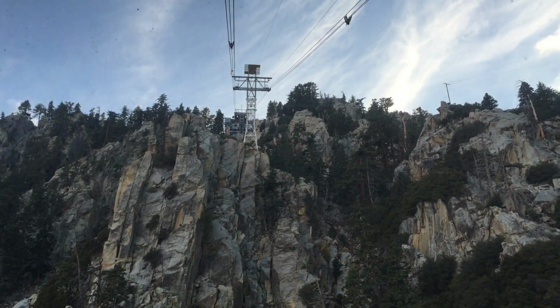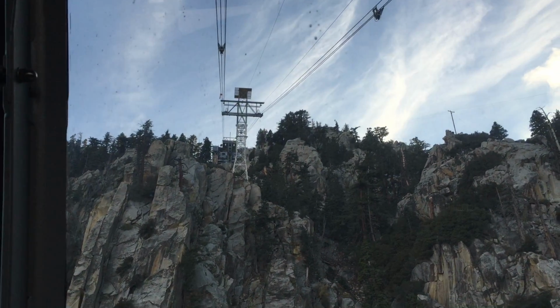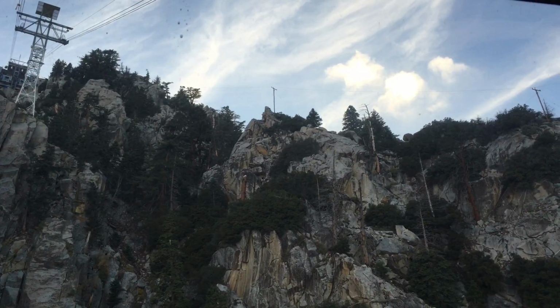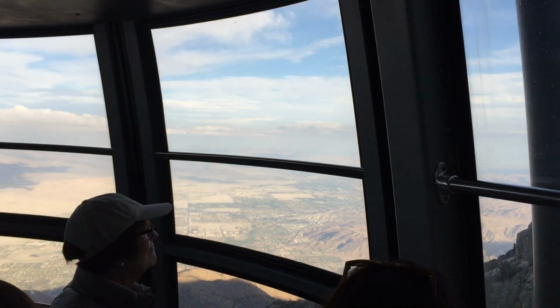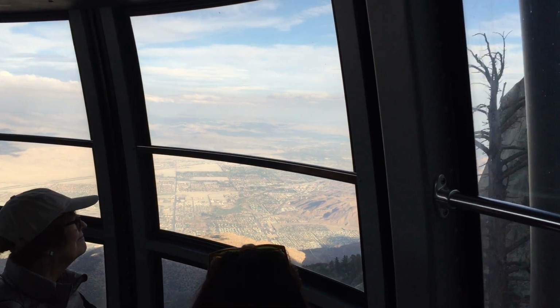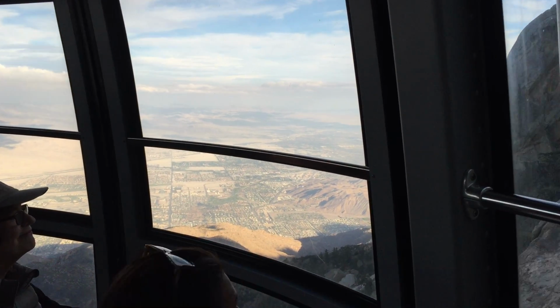Below, you will be able to see the many desert cities of the Coachella Valley, and as far south as the Salton Sea, some 50 miles away. Off to the left of our travel is Coffin Peak, named in honor of Earl Coffin. And to the right of our travel is San Gorgonio, at 11,499 feet, the tallest mountain in Southern California. We are nearing the end of our journey now.